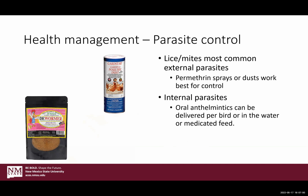And there's several products out there you can get permethrins. If you're not really comfortable with that and you want to go all natural, you can certainly try some of those organic products that are available as well. Permethrin can also be used as a premise spray, so it can help control not only the animals' parasites, but keep them kind of at bay around the perimeter of your coop.